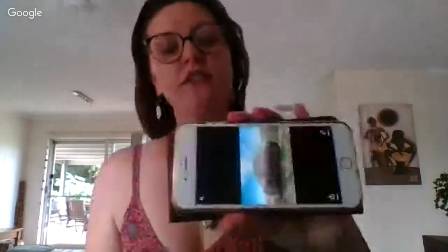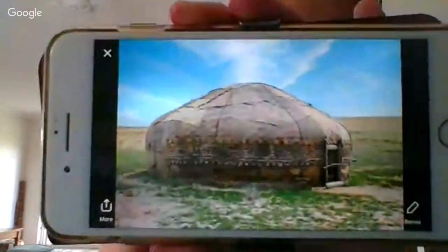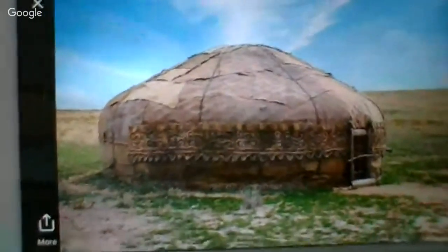Oh, that's a beautiful yurt. That's my favorite one, Anna. I kind of figured when I saw it. That's my favorite one. Look at that. It's everything about it. It's the design. I'm going to bring it nice up close. Look at how beautiful that is. It's so beautiful. And yes, folks, that's my idea of a dream house.